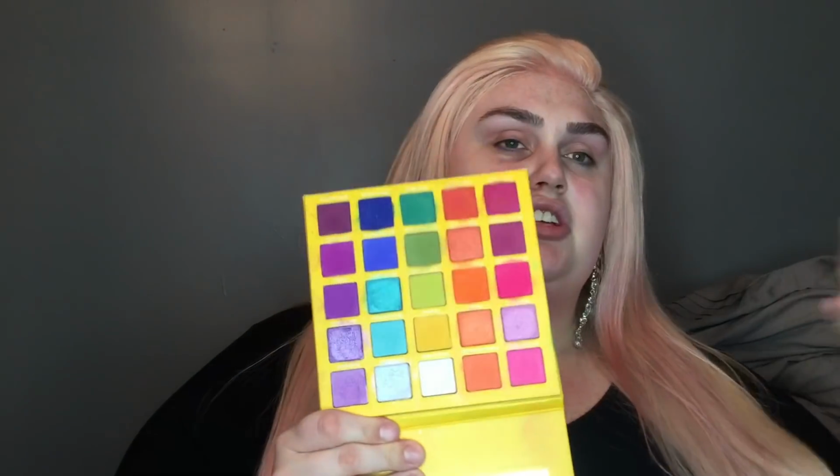I'm not normally one for packaging because I more so care how the product performs. However, isn't this gorgeous? This artwork is so beautiful. I'm not sure if it's a stock image or if it was made for the actual company. And I love the yellow. It's just so pleasing to look at for me. It's so tropical.